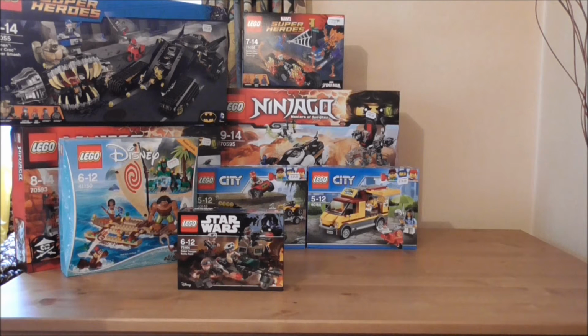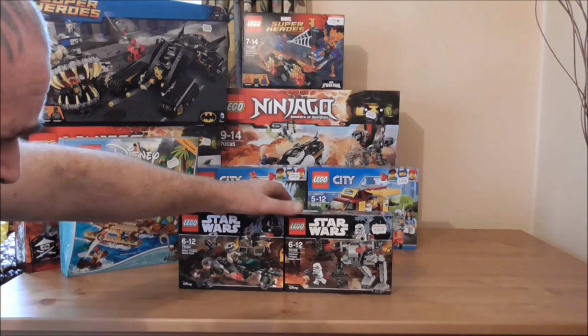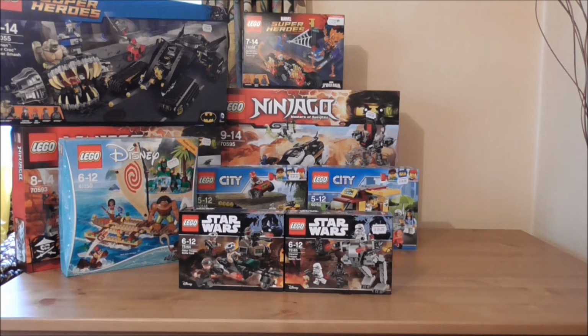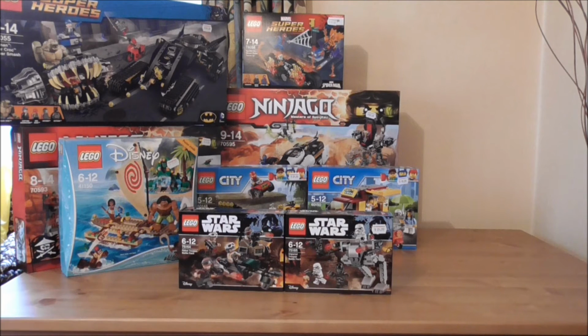Normally $25, $24.99 here, and I got 75165 Imperial Troop Battle Pack. I think they go like that to make a picture, and yeah, very cool. Stormtroopers, and these aren't quite the same as the chaps in Krennic's Shuttle. They've got a slightly different print, so maybe those guys are more elite in that shuttle, and these are just general army. Very cool though to be getting a figure like that at a cheap price.